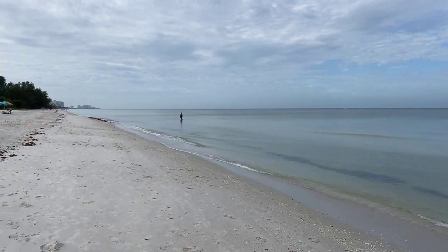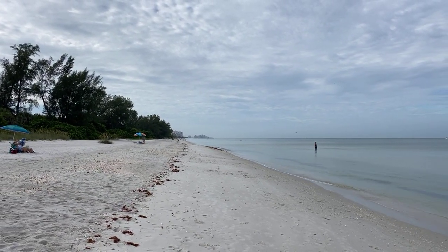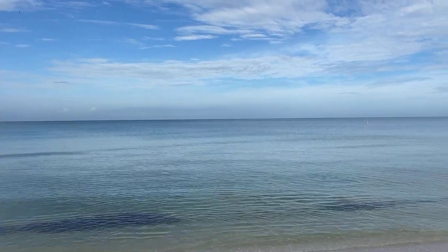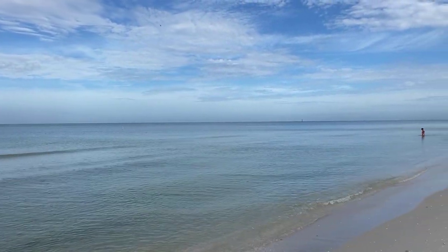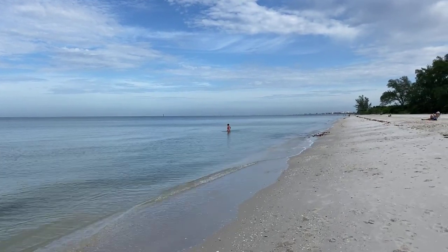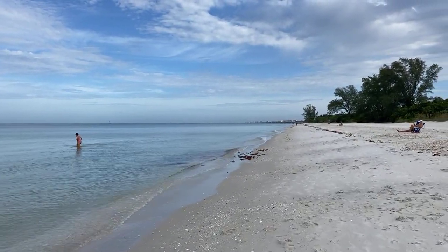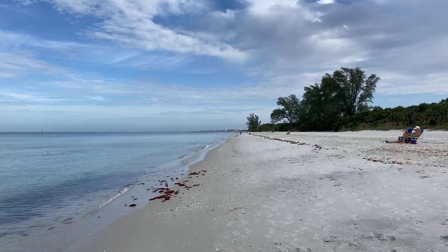Come out here today, it looks like you'll have the place pretty much to yourself. No problem keeping away from others there. So we're back up in Area 4 where we started around 8 a.m. this morning. We made our way down to the south end of the park.